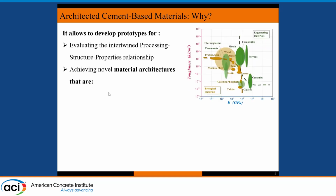Using additive manufacturing as a processing platform, we can achieve new material architectures that exhibit new properties that have never been observed before. For example, the figure on the right shows toughness as a function of elastic modulus, highlighting that naturally existing biological materials in brown curve retain toughness with an increase in stiffness. On the other hand, the current synthetic engineering materials, as shown in green, show an inverted curve indicating that the toughness drops dramatically as stiffness increases. So even though natural materials exhibit modest properties compared to their engineering counterparts, they tend to achieve a better trade-off.